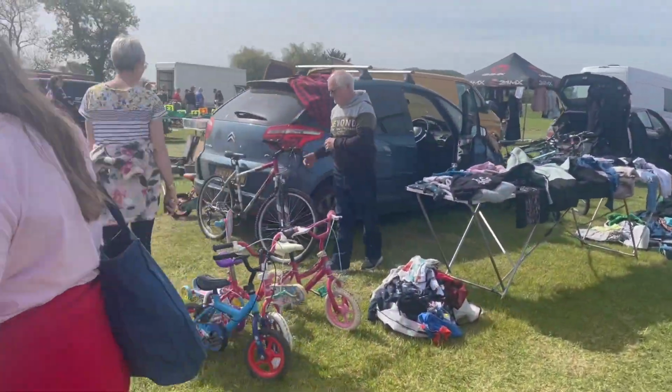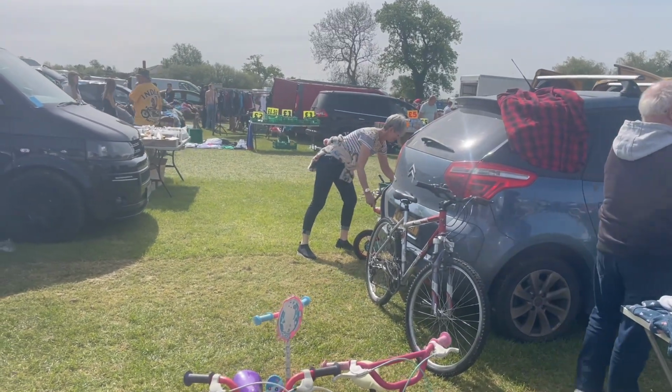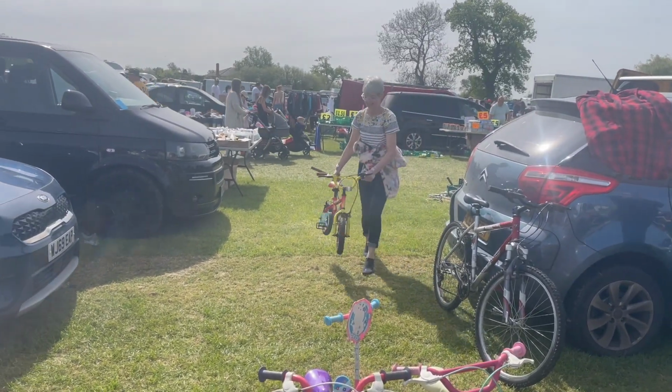So Nikki's found a little bike for grandson Ellis. He's got it for 10 quid. Bit of a bargain.